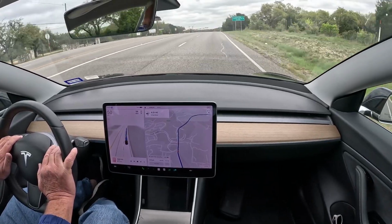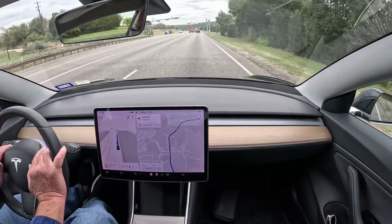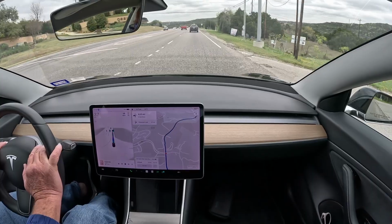I think I saw somebody post online something about, or did an email group with Tesla owners. Yeah, that Lexus kind of sitting there. You don't overdrive and drive them.